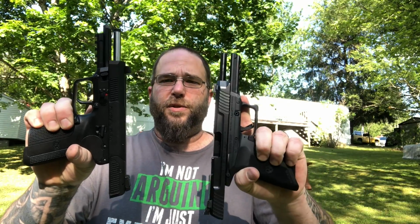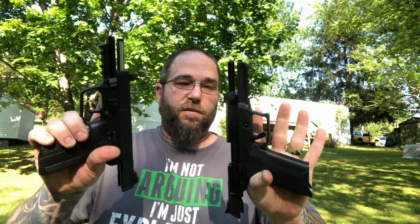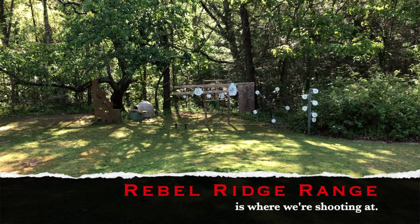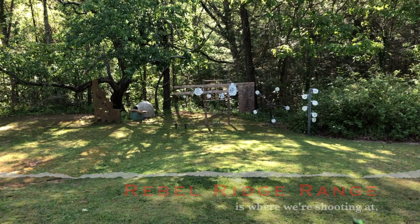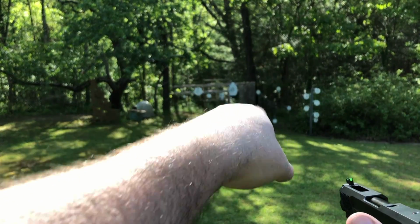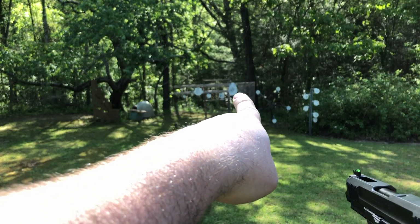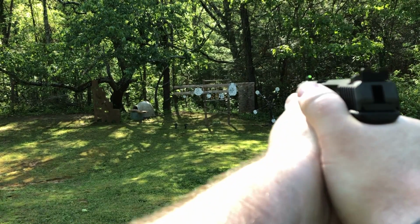Today is the day. FN-57 versus Ruger-57. I've already put 10 rounds through each, done a little familiarization. So now we're gonna load up 10 rounds more in each one and run them through their paces. All right, first in, we're gonna do the Ruger-57. We're gonna go for our silhouette, and then, well, I'm over here pointing, you guys have no idea. Silhouette, and then the 10 inchers.